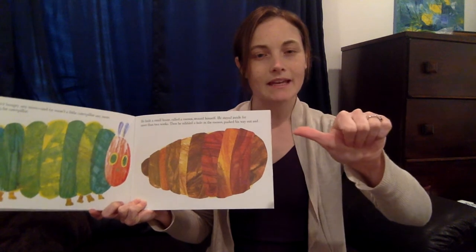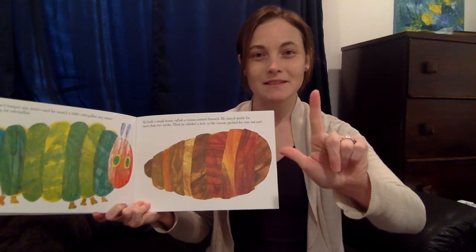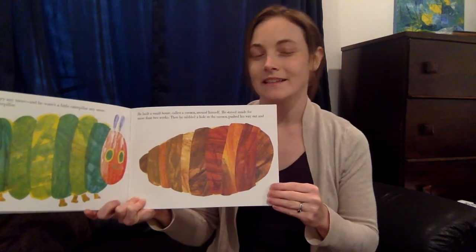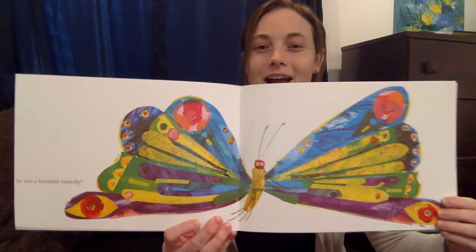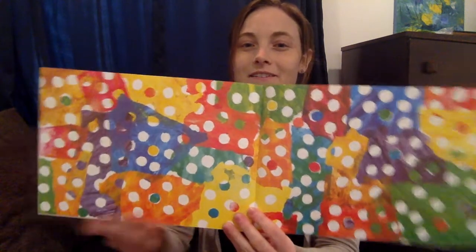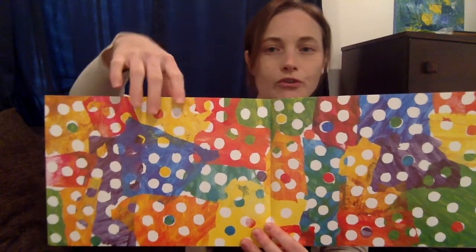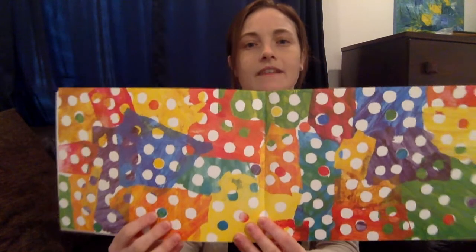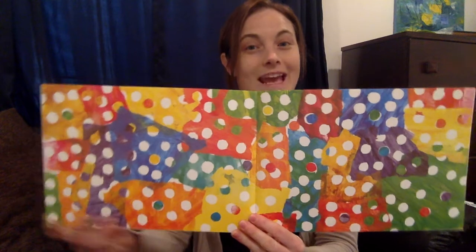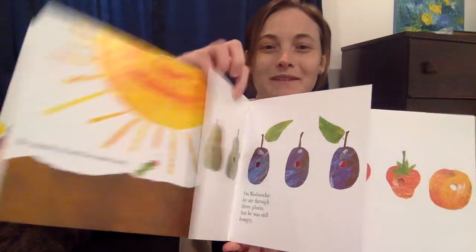At the beginning, he was an egg. Then he became a caterpillar. He made his chrysalis. And what is the last stage in the life cycle? He was a beautiful butterfly. And if we turn to the end page again, we see the same as we saw at the beginning, all these circles or holes in this stuff. So what do you think all this stuff is now that we have read the story? I think it's all the food he ate through, right? Because he kept biting right through all the foods. And all the foods ended up with holes in them.